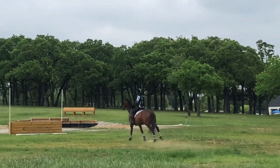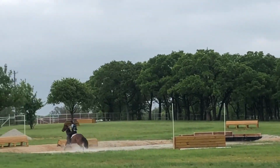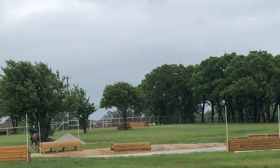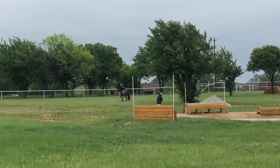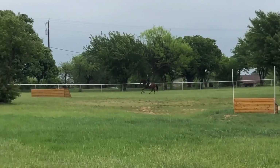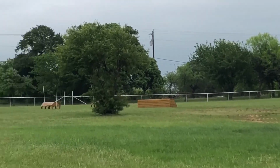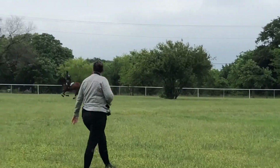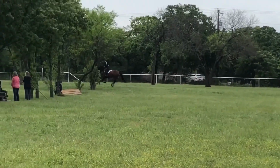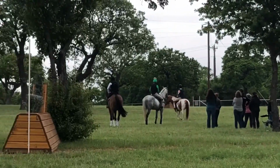My main focus was to try to be a little bit quieter in the gallop lanes so that Jax had something to go up to and he would understand the difference between just galloping to the connection and being set up for a fence. So I thought overall he's gotten a lot more quiet by thinking of just staying quiet and keeping my hands there for him to canter up to.